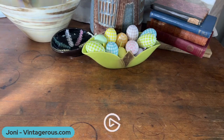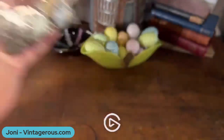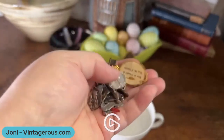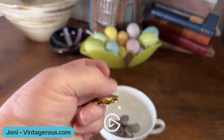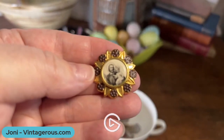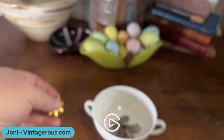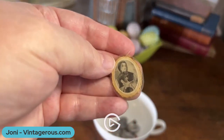And then I have some Catholic stuff. I just bought a lot of Catholic bits and pieces, and they're really interesting. I love them. The first thing is this medallions lot. So it's a whole bunch of different medallions. So really cool. So I'll put them in here and then I'll show you them one by one. So here's one here. It's a little photograph. Very sweet. That's the first one. There's another kind of photograph.